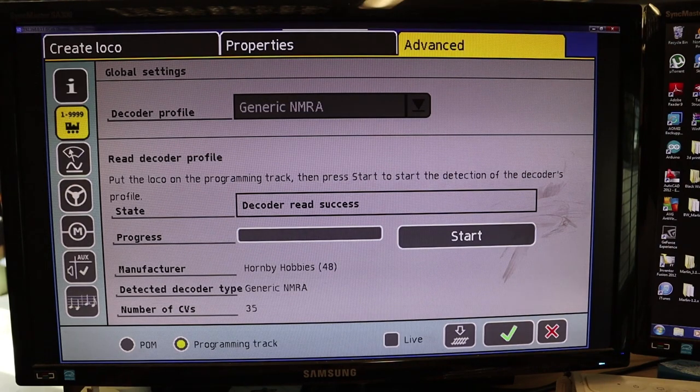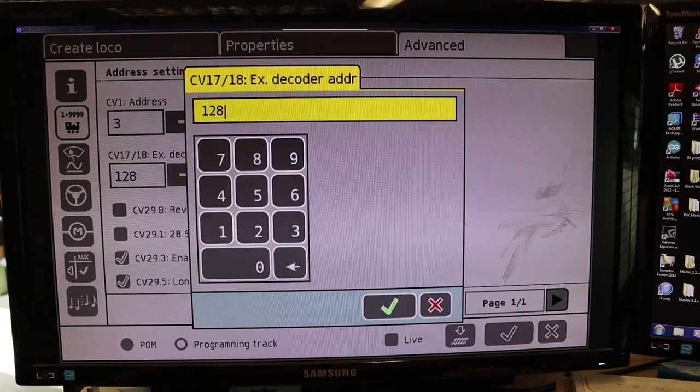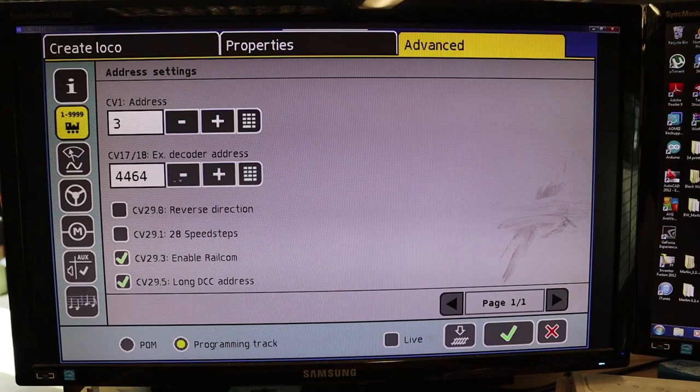Now the next thing you can do is you can go to this little section here. And it's probably already gone through and checked a lot of this stuff out already. So that being said, we've done that. Reverse direction, we don't want 28 speed steps, so let's uncheck that. Enable RailCom, yes, potentially. So let's put the number 4464 into the ESU, because that's the running number of the locomotive and it can fit. 4464, enter. Okay, and that's going to be the long CV17 and 18 extended address, and we've got that option checked.